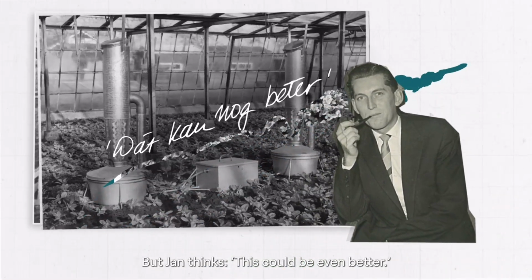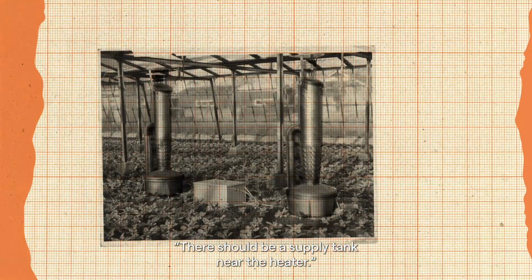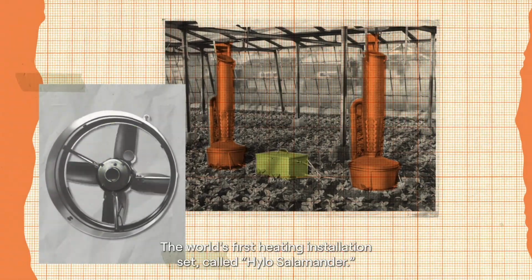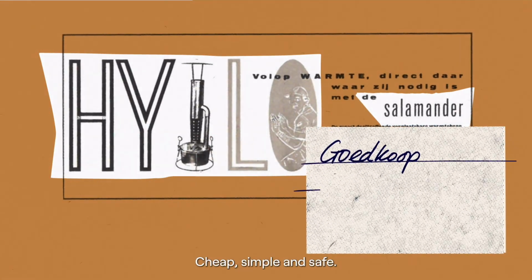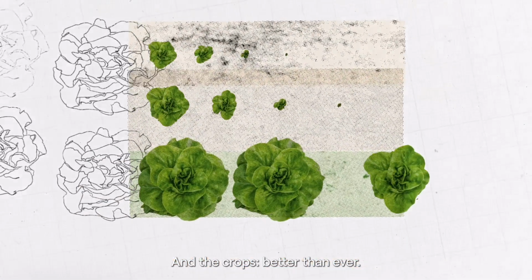But Jan thinks this could be even better. There should be a supply tank near the heater and a fan to distribute the heat. The result? The world's first heating installation set called Hilo Salamander. Cheap, simple, and safe, and the crops better than ever.